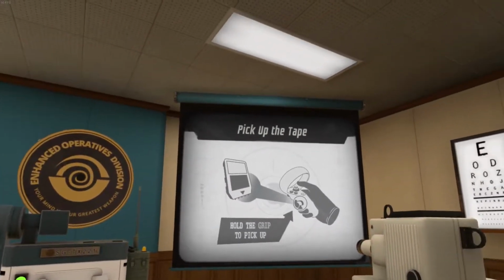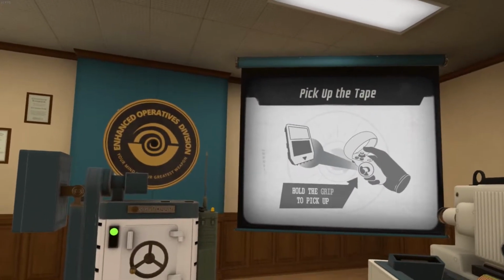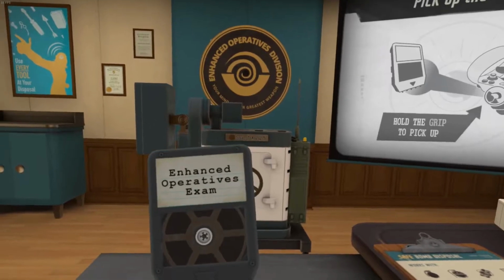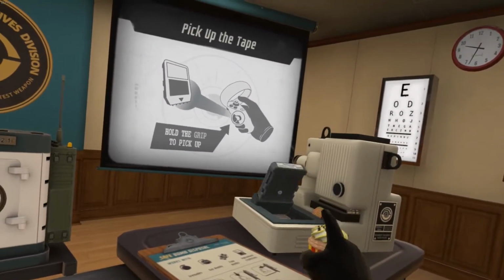You'll find a tape on the desk in front of you. Load the tape into the projector console on your right. The tape, Agent. You've got it.